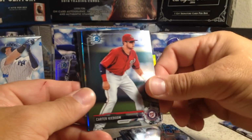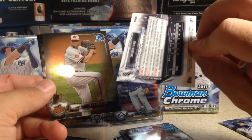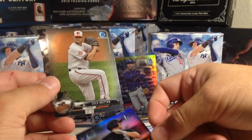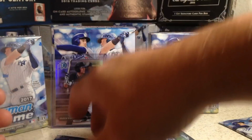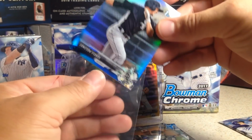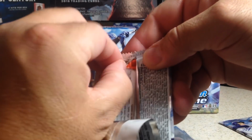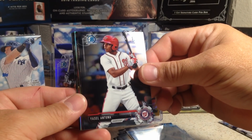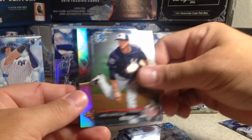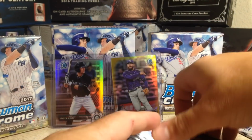Heath Quinn, Carter Kaboom, there's a Jameson Fisher. These are not numbered, the 70th Bowman Chrome Blues. Zach Britton, Kyle Schwarber. They are blue refractors, but not numbered, so not sure why they didn't number those. Alright, next pack, Yasiel Antuna, James Caprellian, Willie Calhoun, now on the Rangers, Jose Altuve, Noah Syndergaard.